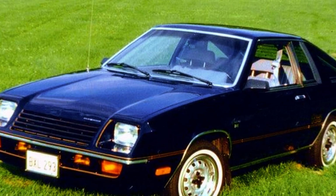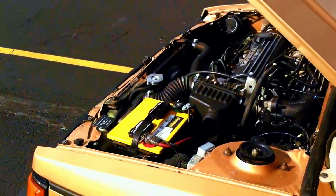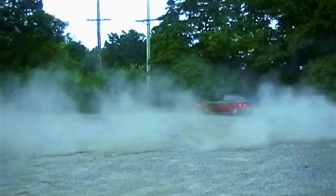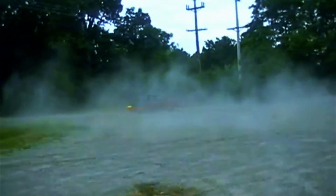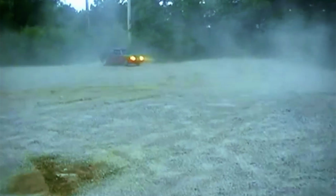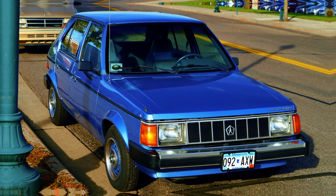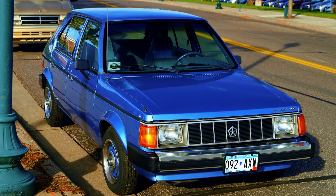The 1980 Plymouth Horizon, like its twin, the Chrysler Omni, was based on the Chrysler Horizon platform and was a front-wheel drive subcompact car. It was powered by a modest 1.7-liter engine, with an emphasis on fuel economy rather than performance or luxury. The Horizon quickly became popular for its affordable pricing and small footprint, which made it ideal for urban environments.